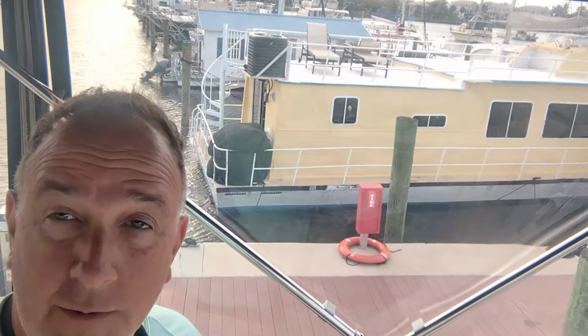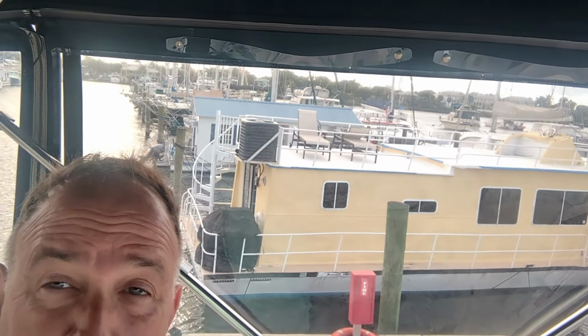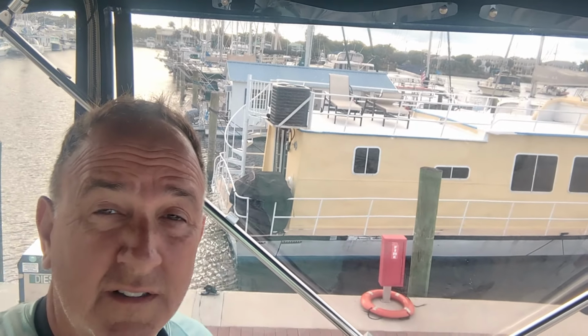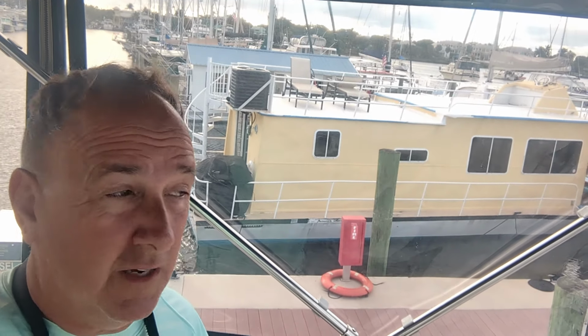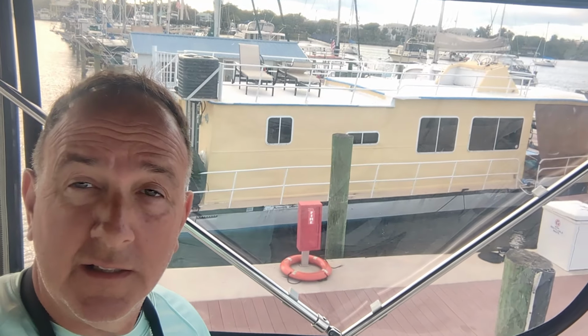In the marina here in Stuart, there's a number of these little houseboats here. They're in nice shape. Seems like a pretty cost-effective way, like a camper on the water. Hang out here, you could walk to the center of town, lovely little town of Stuart. Looks like a pretty good idea.